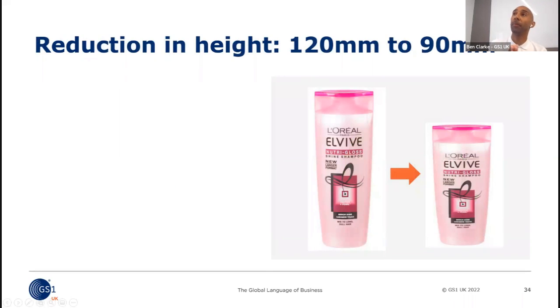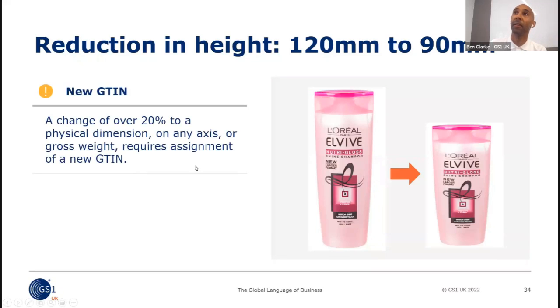And this one, so the same amount of shampoo in the bottle, but I've decided to reduce the size of the packaging. The size of the bottle's been reduced. So what do you reckon? New GTIN, keep it the same? Well, this is a tricky one, catches a lot of people out. That would be a new GTIN.